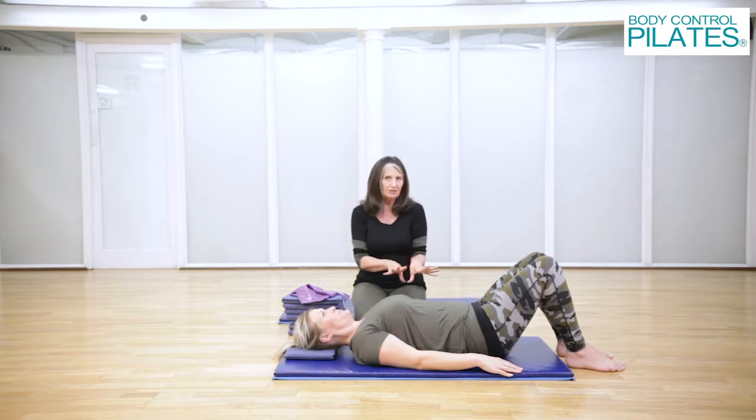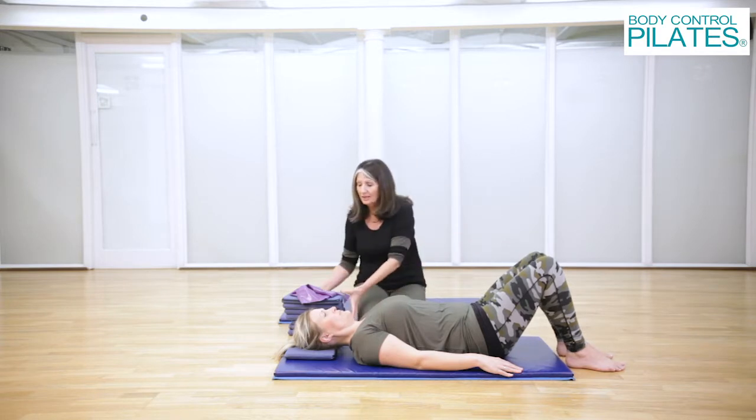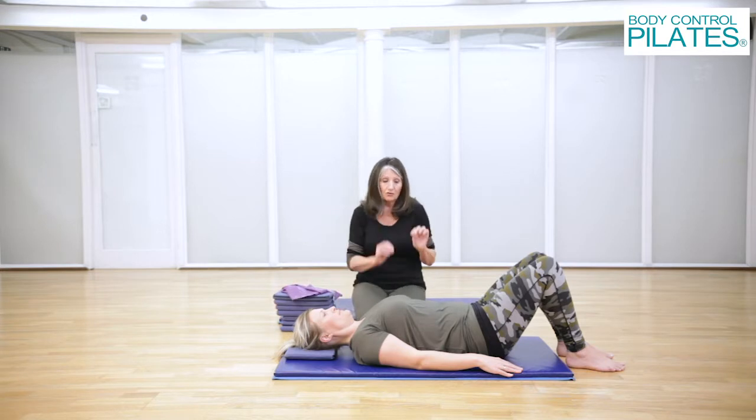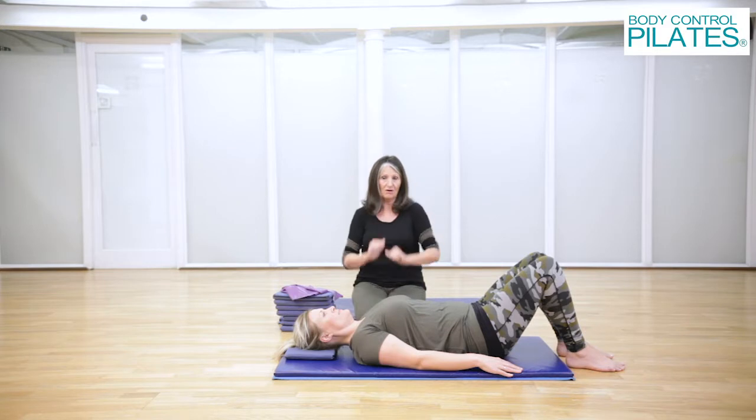We're now going to challenge your stability a little bit by doing what we call a ribcage closure. And then we're going to add a leg slide, and then we're going to put those two actions together. So the ribcage closure is all about controlling your spine and your pelvis while you're moving your arms.